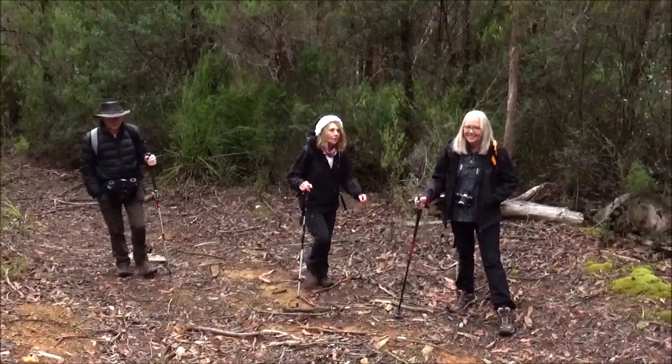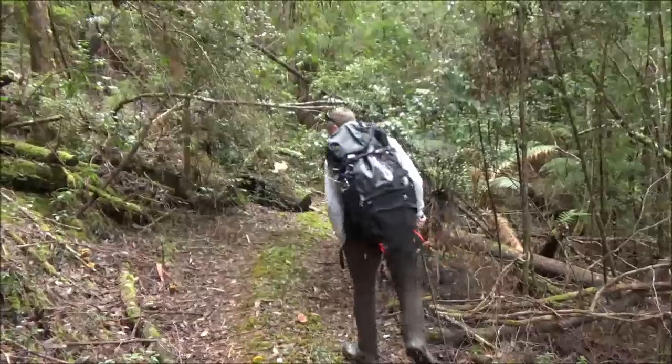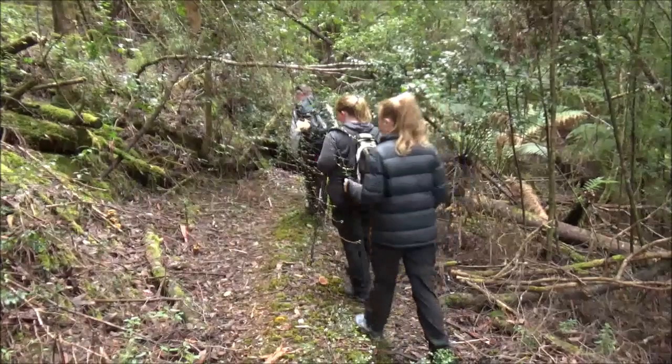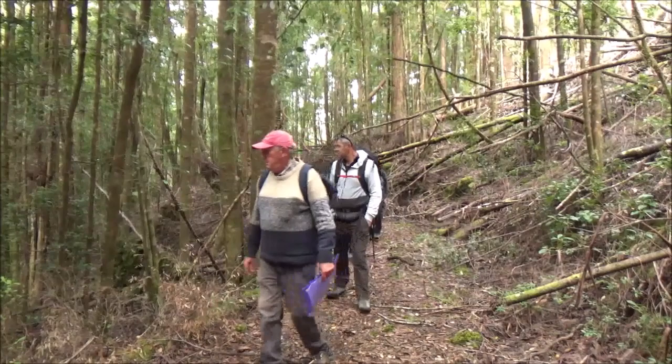Look out for fungi too. Keep an eye out. It might be uphill with those things. Well, this wouldn't be Bell's Reward, this would be the smaller tributary that we talked about then, I guess.